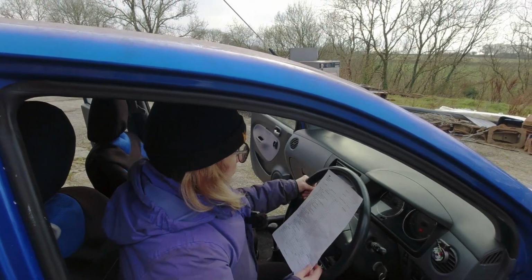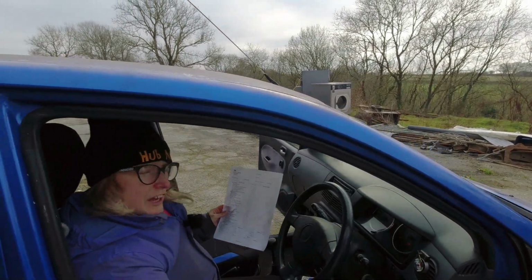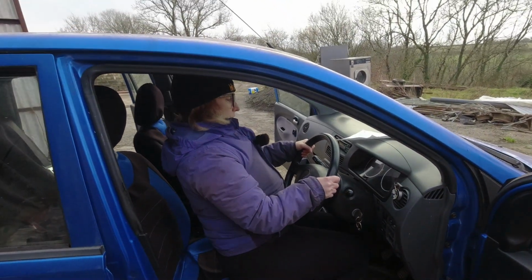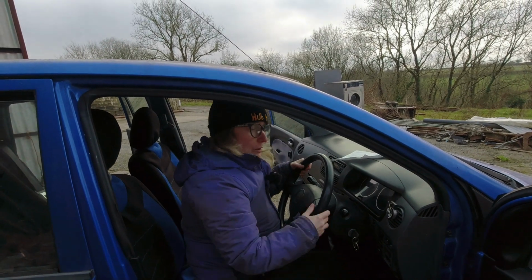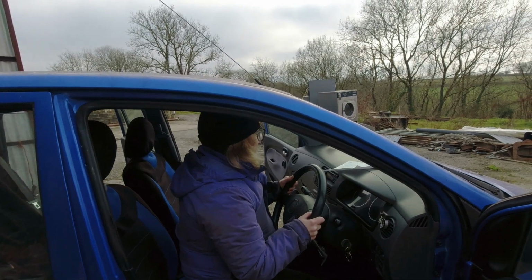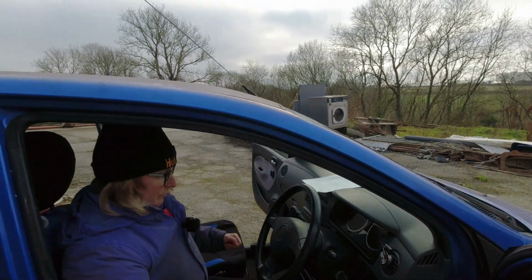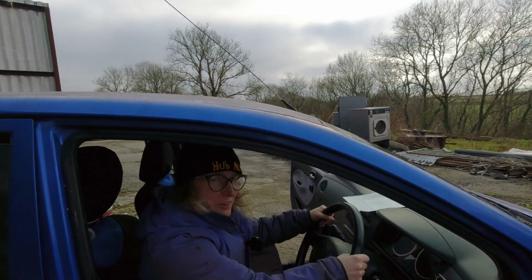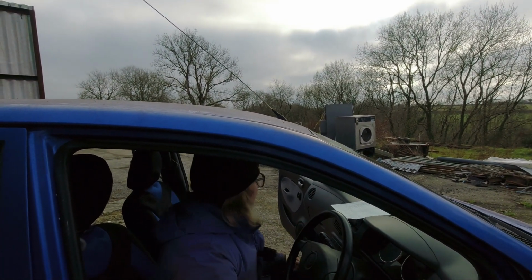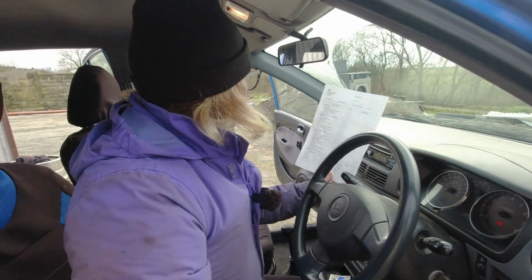It says brake controls, servo operation. I'm not sure how they check that. I guess they put their foot on the pedal and see if it feels squishy, because a servo usually does have a bit of squish to it. By the way, I'm not at all in my driving position right now, folks, so don't comment on that. But the pedal feels fine. Okay. Steering wheel and column. Again, he'll just shake it about and make sure it's not loose. It's all good. Steering wheel column is secure.